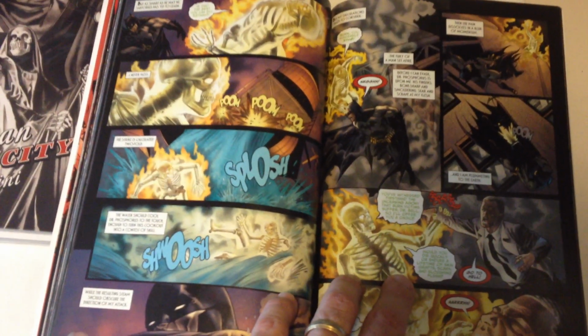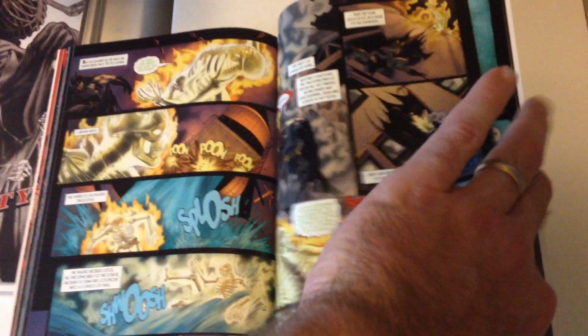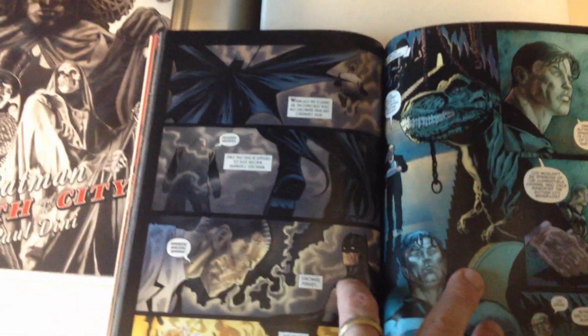Again, one and done, pick it up as you read it, and throughout this book, the art is just fantastic.